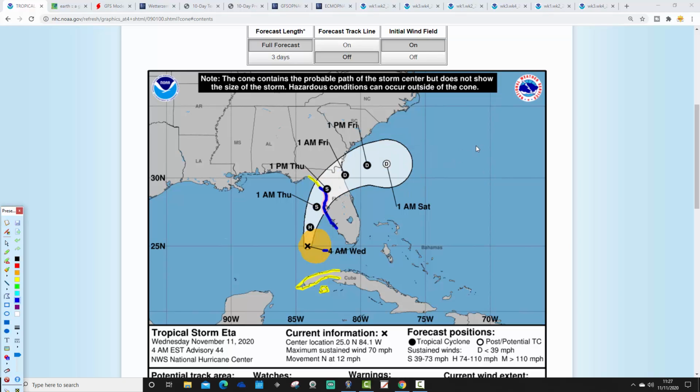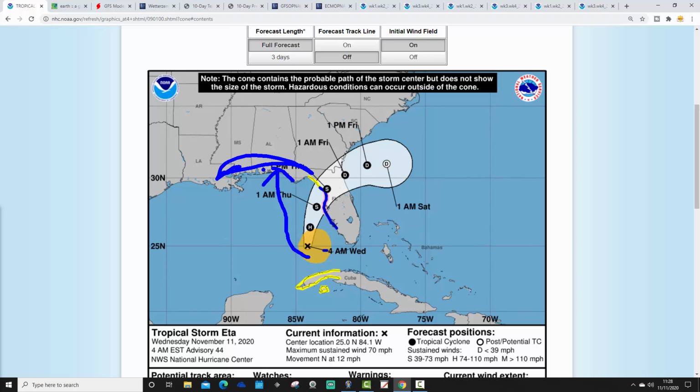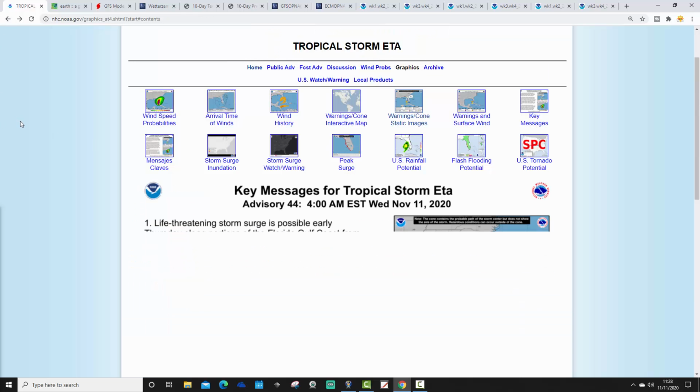We would have to wait and see, but certainly this system is still going to be in business even by the time we get through to the weekend. The position of this has changed quite a lot. At one point, this had been forecast to move due northwards in towards the Gulf Coast of Alabama and Mississippi and Louisiana, but now it's been forecast to curve over to Florida. So I don't think it's been forecast particularly well. Very unusual system, this, and causing all sorts of headaches, I think, for the National Hurricane Center.